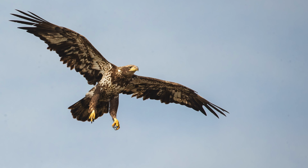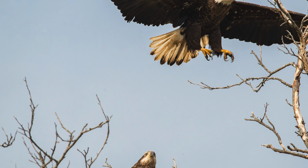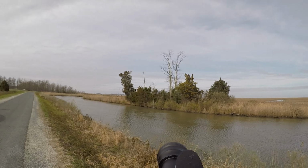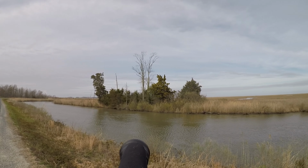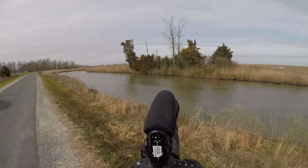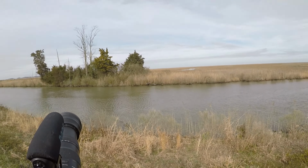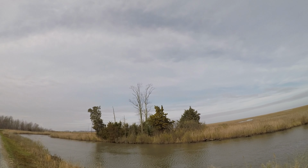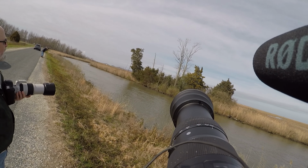They hunt into the wind, so I'm hoping when he comes off, he will actually either come right at me or come out and around where I can get a shot. That, or he's gonna go completely away from me and I'm gonna miss everything entirely. We'd appreciate it if you can get him to fly. Yeah, he's been sitting there for about an hour or so. Yeah, a little over an hour. Bless him.